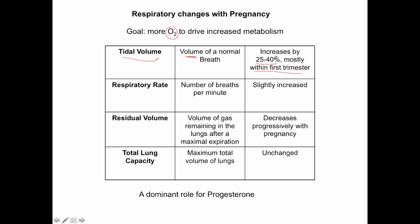Okay. Some women really notice this. Some women feel a little bit more breathless, right? They are breathing a little bit more deeply, kind of sucking in air a little bit more. They can feel it as early as the first trimester because tidal volume is increasing, but they'll especially start to feel it as the baby gets bigger and starts pushing against the diaphragm, giving the mom basically less space to breathe.